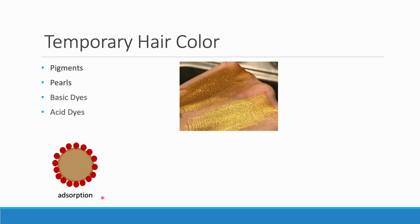And so when we talk about temporary hair color, we're talking about absorption onto the hair fiber. Notice nothing is in the inside here. It's a temporary effect on the outside. Sometimes you can use acid and basic dyes. They do minimal staining, but sometimes you can get them to wash off pretty quickly if they're strictly on the outside of the hair. Typically, we would use a polymer to affix these to the outside.